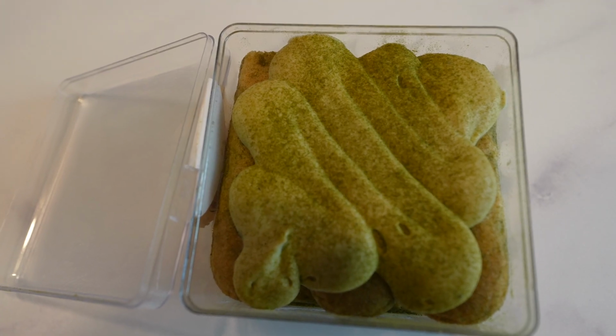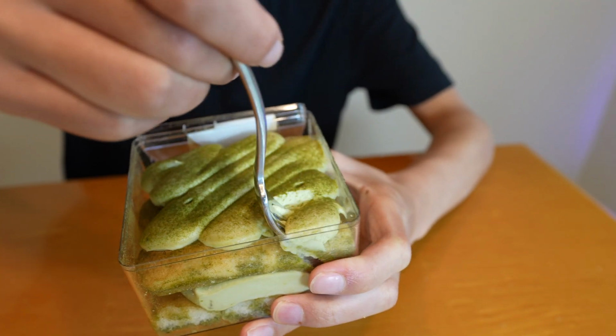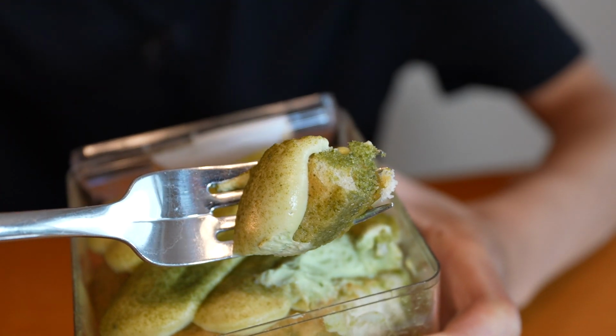Well, this is really interesting. It is so insanely sweet. That's the first thing I tasted. Just a burst of sweetness as the cream melts over my tongue. And those ladyfingers do have a really nice texture. They're really light and they basically just melt in your mouth because they're so soft and sort of absorb that cream. And I do love the intense and slightly bitter matcha flavor. However, you really do have to like very sweet things because this is just like one sugar bomb.